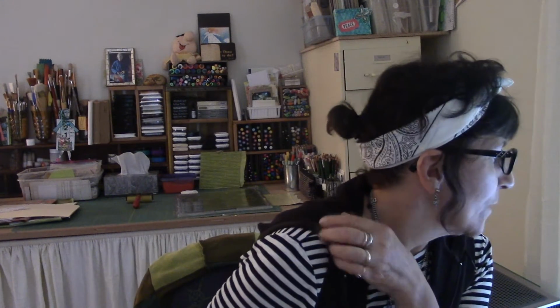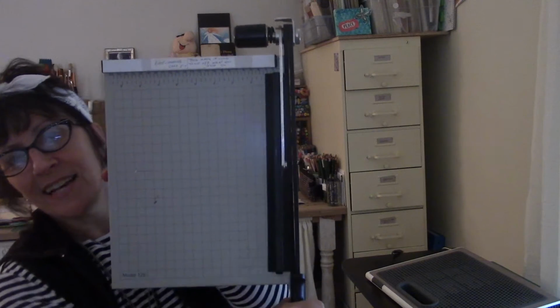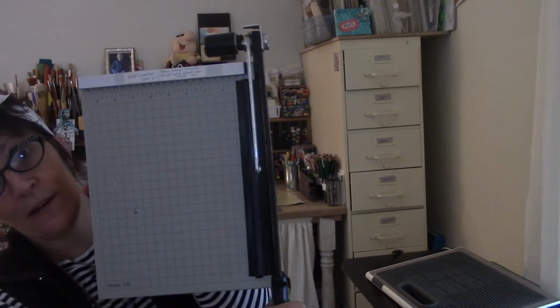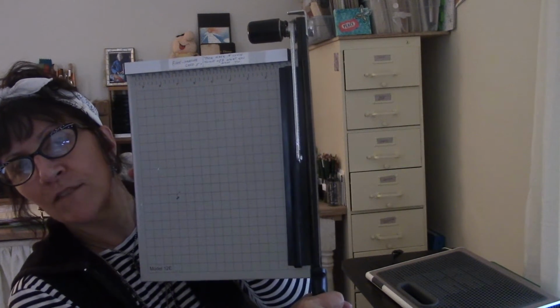Okay, number 4. What is your favorite thing you'd grab if the house is on fire? Oh, this one was simple. Yeah, and I'm not kidding. And you might want one. This, okay? This is a guillotine cutter, paper cutter. This particular one, let me make sure I'm in frame. This particular one was my mother's, so it has double meaning. But even if it wasn't my mother's, I would run back into a burning house for it.